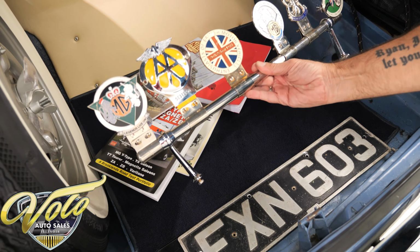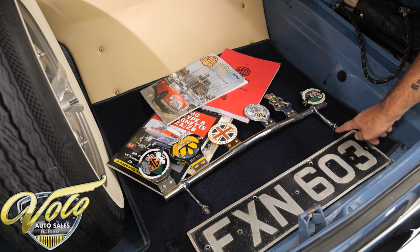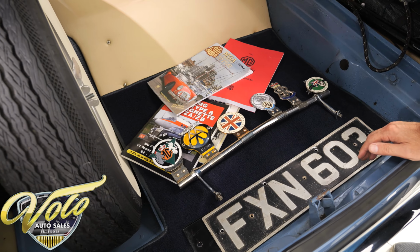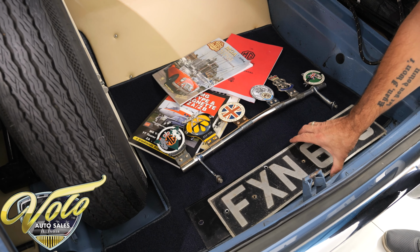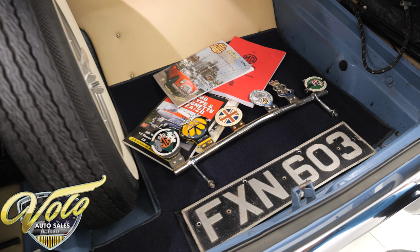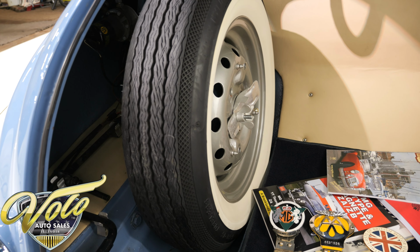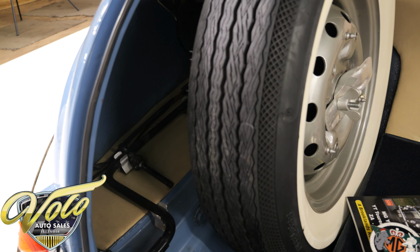This is the badge bar I was talking about. That is a real neat decoration piece. Easily bolts right on the front of the car. We can do that for you if you'd like. It has British license plates. And then behind the spare tire, the white wall spare with the matching rim, is the jack assembly. So it's all there, it's all complete.